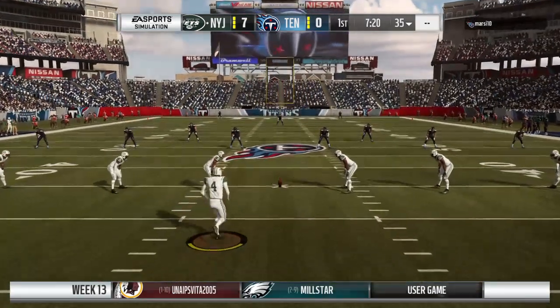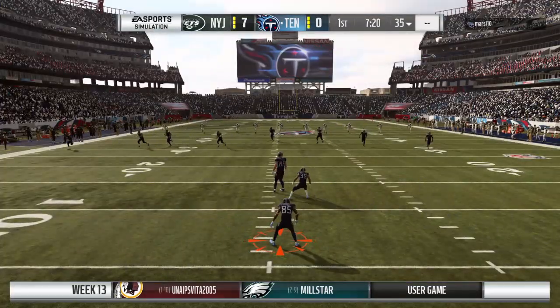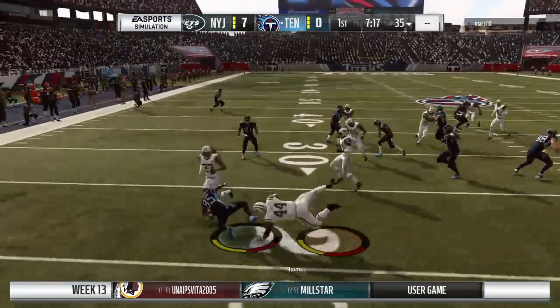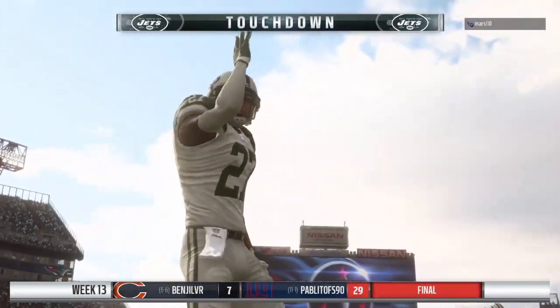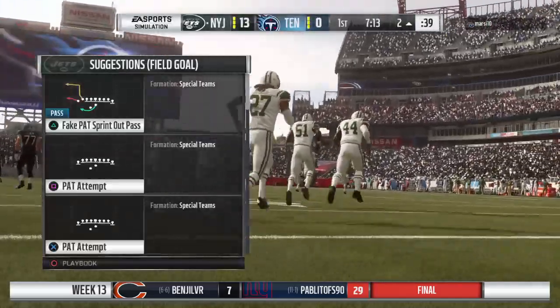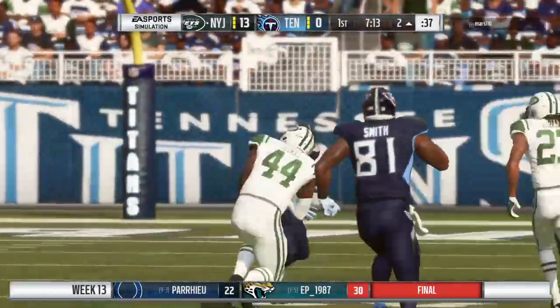Now the punter who also does the kickoff duties, Locke Edwards, out to kick it away. This one taken from the 7. Now a hit and a loose football. And it's scooped up by the Jets. And it's a touchdown for the Jets. A big play there. His first touchdown on the year. And the Jets are going to add on to their lead.